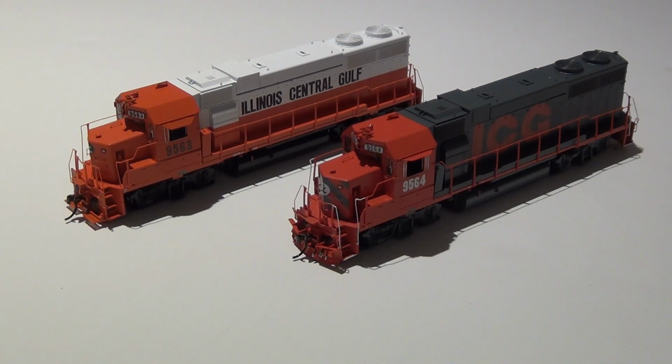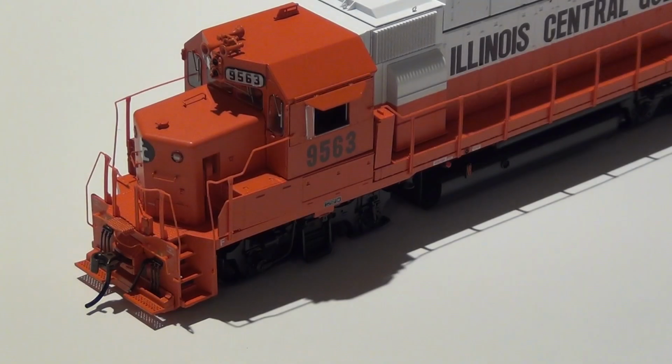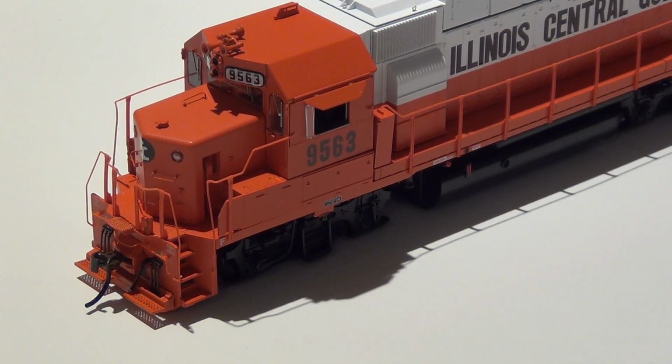Some of the external spotting features include cooling water level sight glass on the engineer side of the long hood, and I'll show you that here in a second. The bolted battery box doors and two radiator fans compared to three on the GP35s. The GP38-2s were built on the same frame as the GP40s. So I'm just going to show a few of the spotting features here.